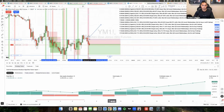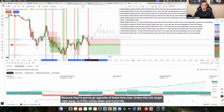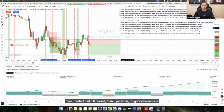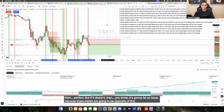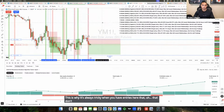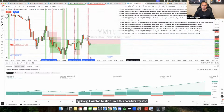Again, like I said, I didn't want a sell signal here to come up because they're going to go opposite of these here now, unless this hits target right away. So if this comes down and it just hits target immediately, then perfect. But if it doesn't, then it's going to be an issue because these trades are going to be opposite of this specific one. This is why it's always tricky when you have entries that don't align. Typically, I want it to align. So if this hits my stop, it's fine. I could probably jump into the next ones.